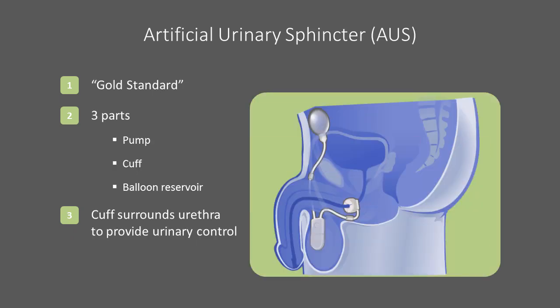The artificial urinary sphincter, or AUS, has been the mainstay of treatment for male urinary stress incontinence for several decades, and remains the gold standard against which other methods are compared. Marketed by American Medical Systems, the so-called AMS 800, as shown here, is the most popular device.